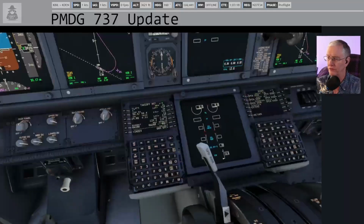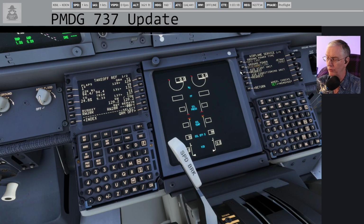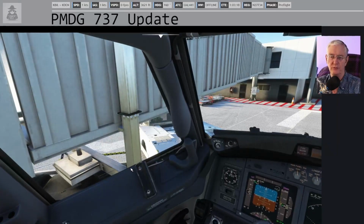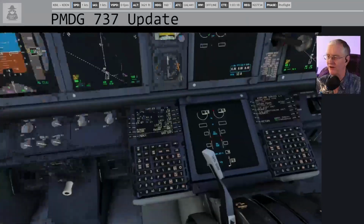Main door has closed. Go back, go to ground services, and release the ground power cart, which also simultaneously releases your jetway. Watch, it won't. Yay! It releases the jetway. So it takes care of that for you too.